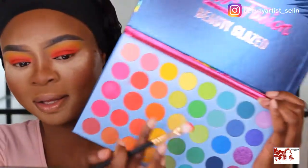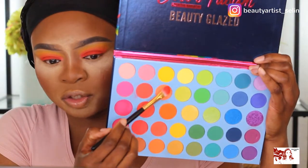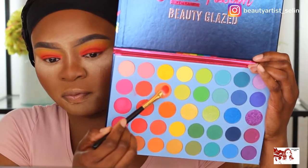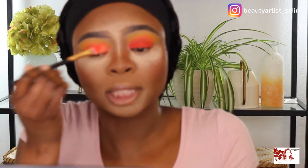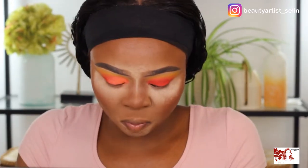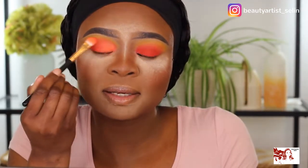Beautiful orange right here, the brighter one. I'm just going to apply that on top. This one right here, I'm going to use the other side of the brush, and this is also very pigmented. Wow. I think I'm going to leave that on my inner corner. I'm not going to bring it towards my lid area. That is going to highlight the look. Wow, yes. Honey, baby girl. Then I go ahead, once again dip my brush into the darker shade and apply that on my outer corner. Wow, that's a look.